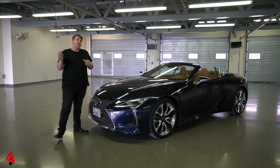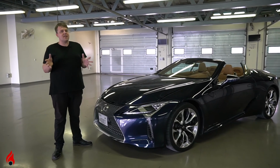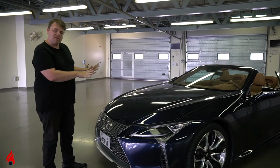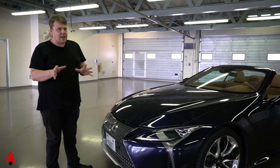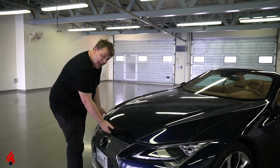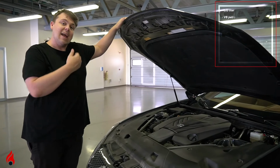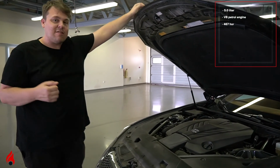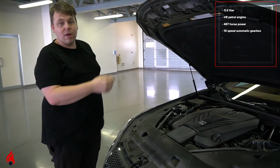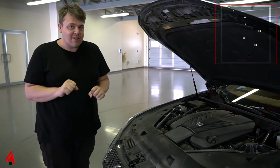Now it's time to look under the bonnet. Now, I can probably assume that you're guessing, oh, there's a V10 under here. No, unfortunately not. That was strictly for the LFA, although this does sound not as good as the LFA, but it does sound very good. Under the bonnet, and if you haven't guessed with the LC500, we have a 5.0 litre V8. It generates 467 horsepower. It's connected to a 10-speed automatic, which sends power to the rear wheels, and it will do 0 to 100 in less than 6 seconds.